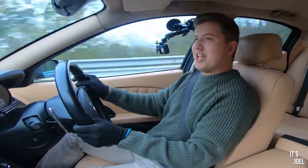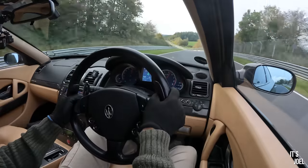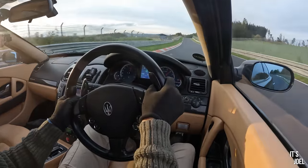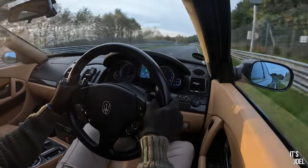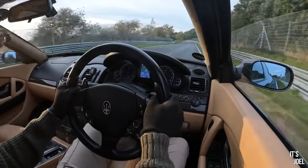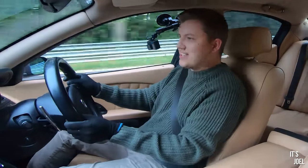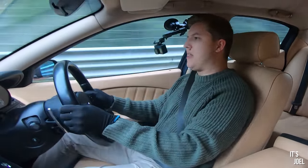This bit always feels a little bit scary as you come over this crest. You can't see the track. You just have to trust that it's there. Oh, 125 miles an hour on the brakes. Brakes feel really good, actually. Really, really good. Yes, Maserati. Oh, come on, you bastard. Yes! 120 miles an hour.